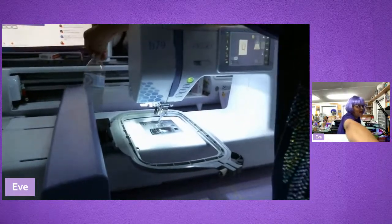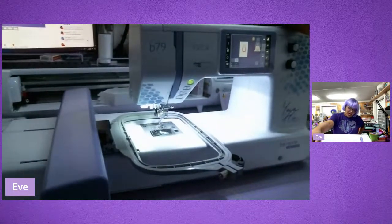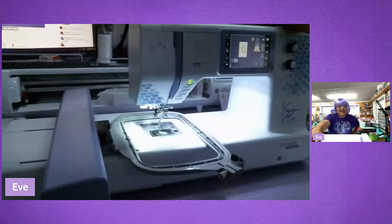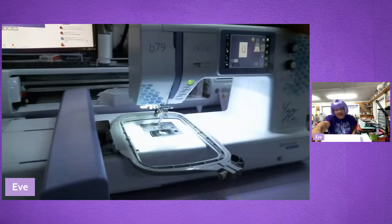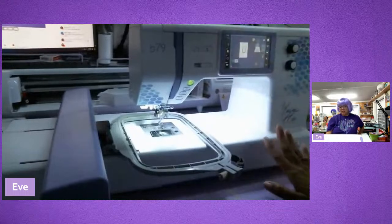And I was like, but I already have embroidery machines, but they're not purple. And I thought about taking them outside and spray painting them. But then I was like, you know what? And this is a specific edition.